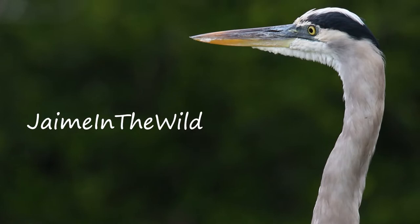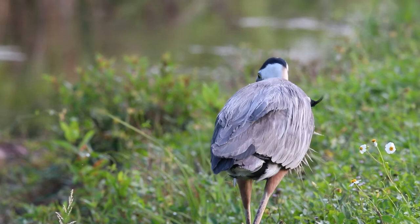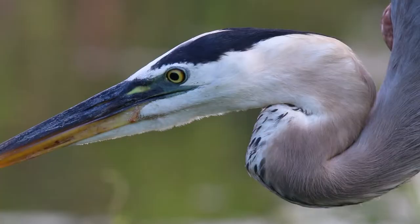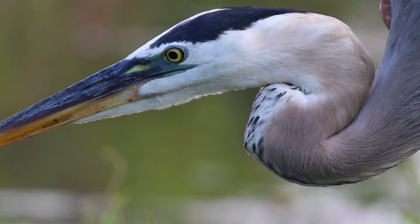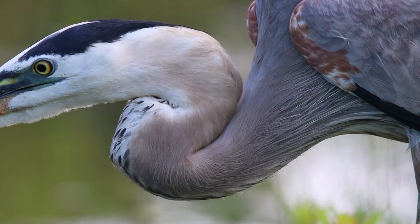One of the largest birds in Florida, the great blue heron. This one is young, and he is hungry, so he heads to the hunting grounds. Notice how its neck is drawn into an S shape. Working like a spring, this allows the bird to shoot out its beak at lightning speeds.